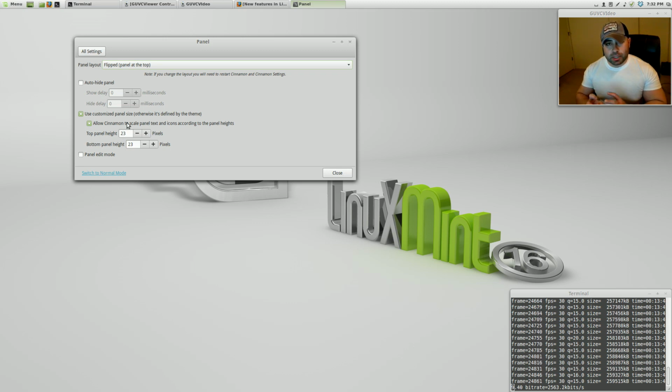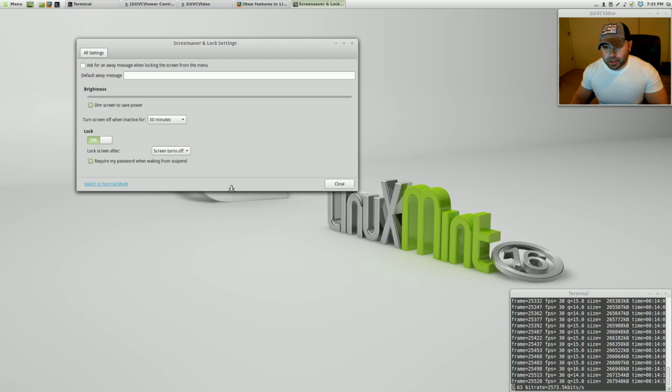If any of you watched my GNOME Shell review, I said it would be nice to be able to control the size of a lot of these menus or different aspects of the user interface, and Linux Mint allows you to do that with certain aspects of the user interface. In this particular circumstance, I like to control the size of the panel, and my preferred size is 23 pixels. So I did change that.